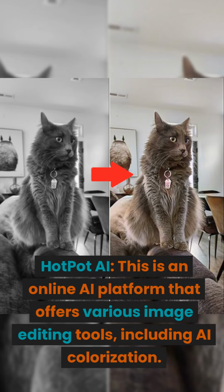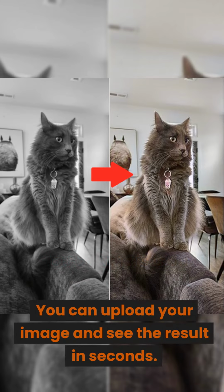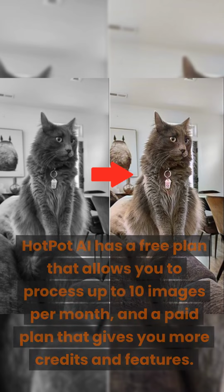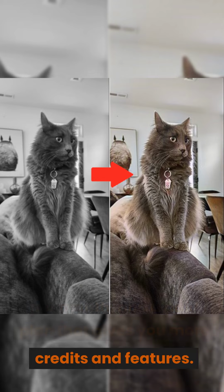HotPot AI. This is an online AI platform that offers various image editing tools, including AI colorization. You can upload your image and see the result in seconds. You can also choose from different color styles, such as natural, vivid, or artistic. HotPot AI has a free plan that allows you to process up to 10 images per month, and a paid plan that gives you more credits and features.